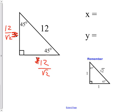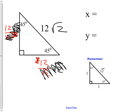And some kids ask me, why? Why is that? There's no square root there. Well, if you really wanted a square root there, you could multiply this by the square root of 2. And then I'd have to multiply this by the square root of 2, and I have to multiply this by the square root of 2. And then I'll have a square root there. And watch what will happen. This will cancel that. This will cancel that. And then it'll be 12, 12, and 12 root 2.